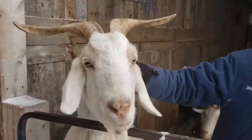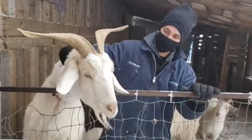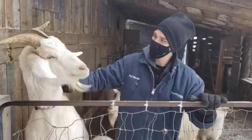George is one of my favorite goats. He looks kind of scary, but once you get to know him, you realize he's just a big sucker for attention and food.